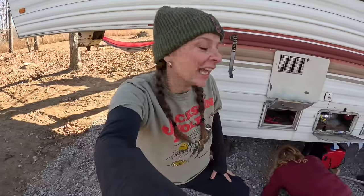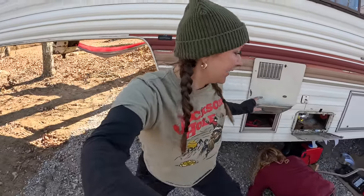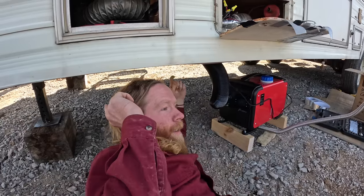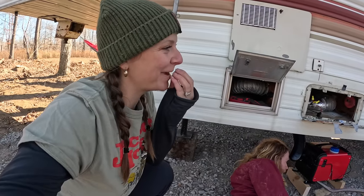Tick, tick, tick, tick. There it is. Oh, you hear that, because that means it is exhausting. I see the exhaust, honey. It's coming out. Now, no error codes, no error codes. Two bars of heat. Diesel heater, that sound, baby. Two bars of heat. Woo!